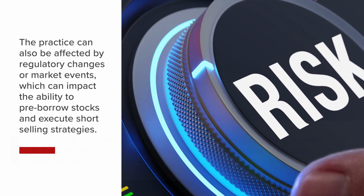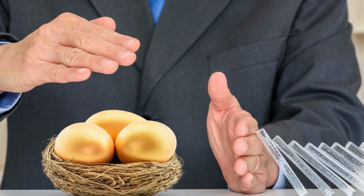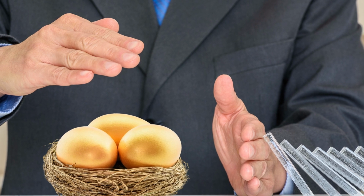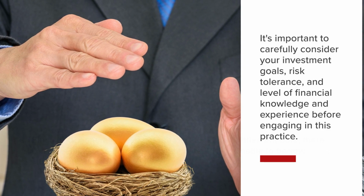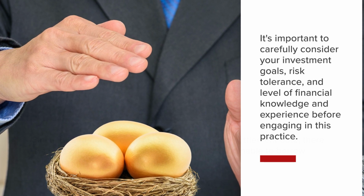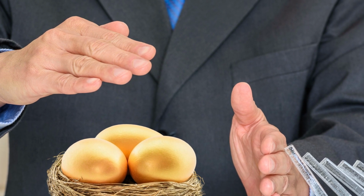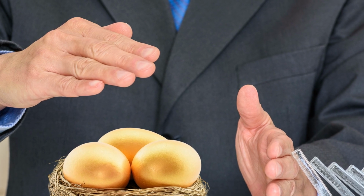and execute short-selling strategies. In conclusion, pre-borrowing stocks for short selling can be a high-risk strategy that is not suitable for all investors. It's important to carefully consider your investment goals, risk tolerance, and level of financial knowledge and experience before engaging in this practice. It's recommended to seek the advice of a financial professional before making any investment decisions.